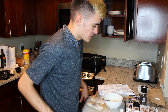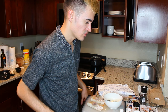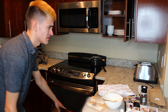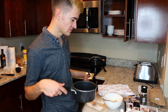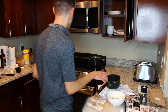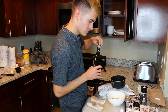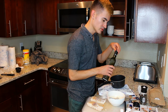Then in a medium pan, nonstick if you have one, heat 1 tablespoon of oil on medium high until hot. Well, I don't know if this is nonstick. I think it would be. It's pretty fancy. Okay, so I get oil. It's about a tablespoon.